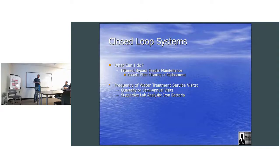And then water treatment visits for us, it kind of depends on the client. It's usually quarterly or semi-annually unless they know that they've had a catastrophic loss. If there's a flow meter on the makeup water and they've gone in there and it's spinning, or they've seen that, sometimes there's a log by the flow meter that'll show what the last reading was, so then they can check it and see if it's lost any water. And then you can do lab analysis like iron bacteria, stuff like that.